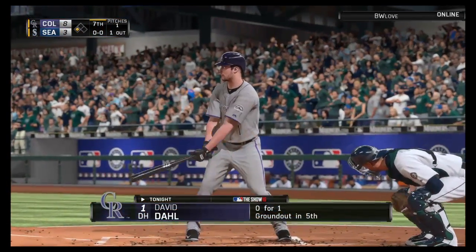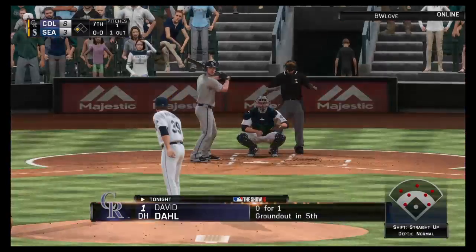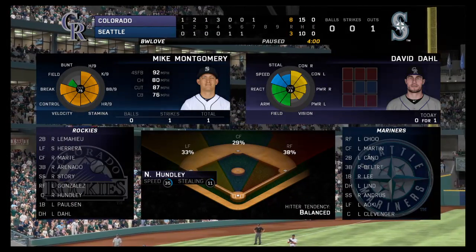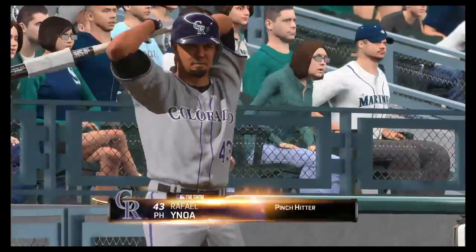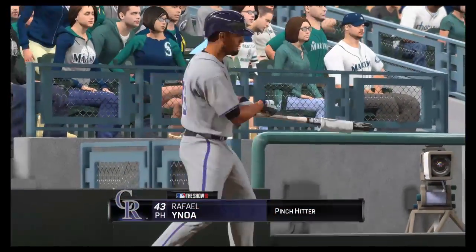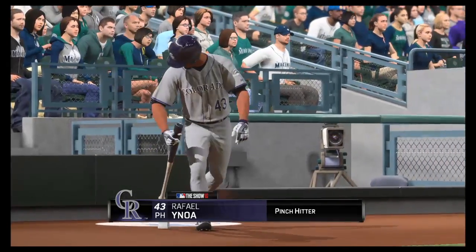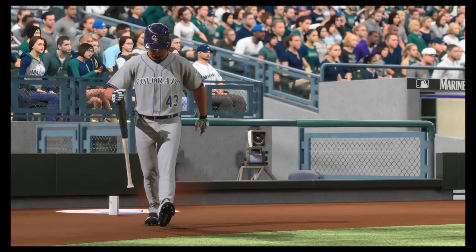David Dahl stands in. He's 0 for 1 after grounding out. Yeah, but this time, if he can just put the ball on the ground again, he's going to have a good chance at an RBI because right now the infield's playing back. Rafael Unoa will grab a bat and pinch hit now, and he'll be looking for at least a fly ball as he's got a runner at third and only one away.